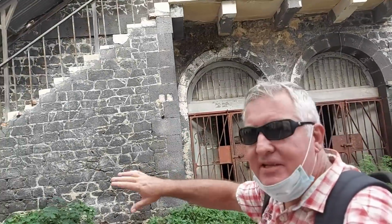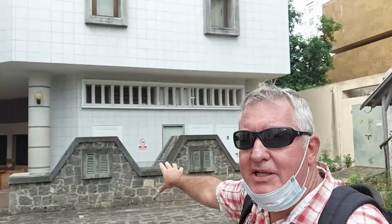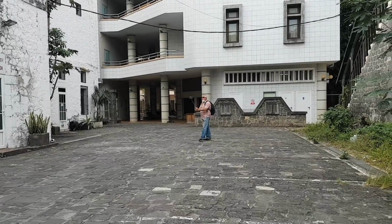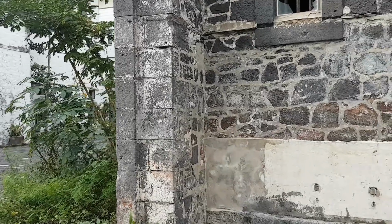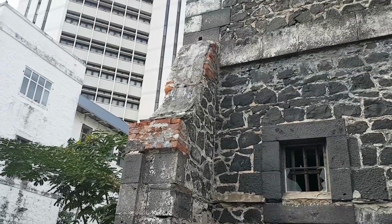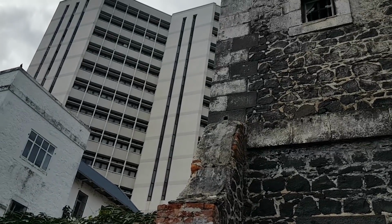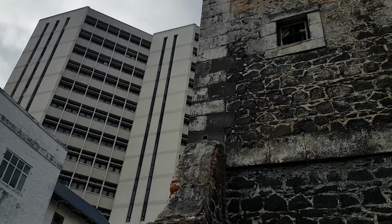Wow. And the stairway up. And then somewhere here, not 100% sure where, they executed them. And the spirits of the slaves that were killed here still haunt this area. Wow. Oh man. What's really quite amazing is that the old prison from 1839 actually shares a wall with that brand new skyscraper just next door.